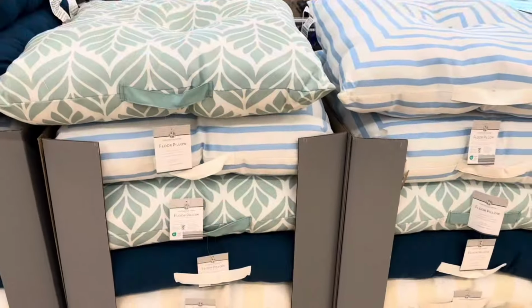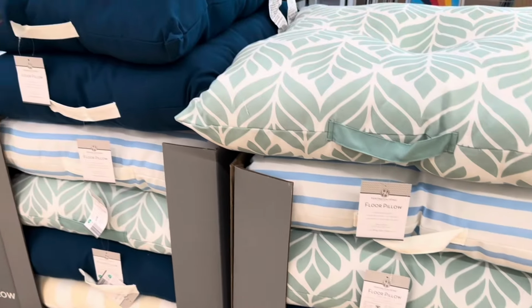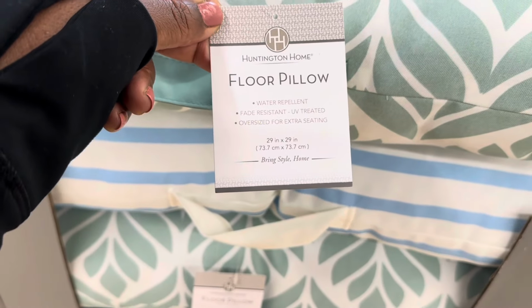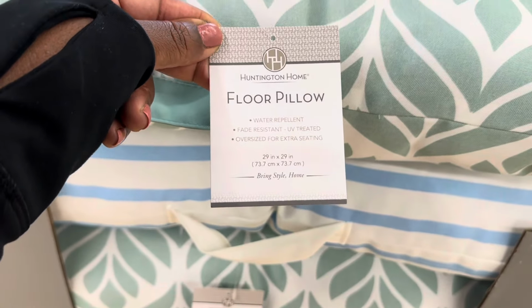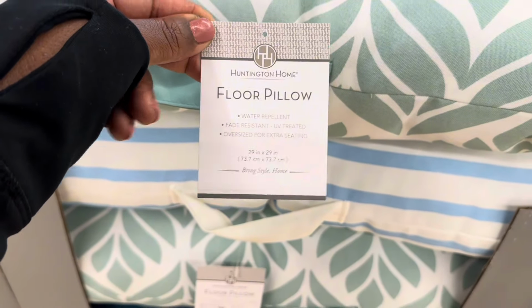These beautiful floor pillows are $17. They have a lot of beautiful patterns and a couple of solid colors. They are a 29 by 29. Water repellent, fade resistant, UV treated, oversized for extra seating. Yeah, really big and feels really, really nice.